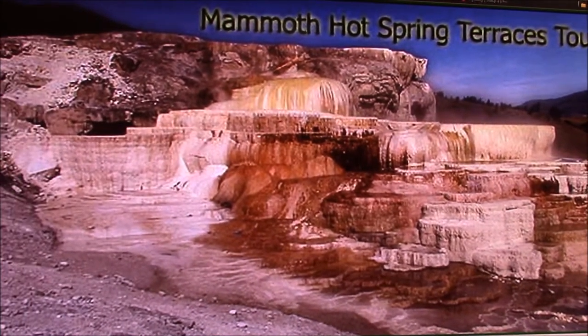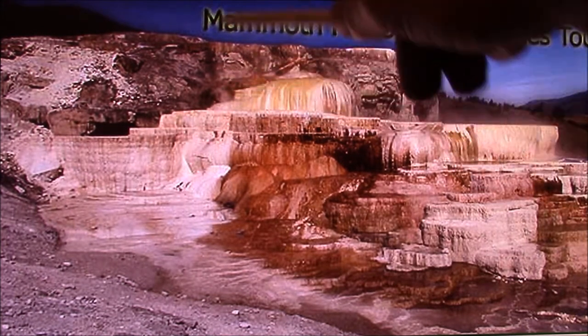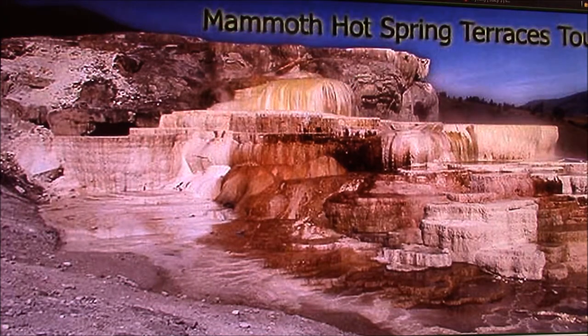Before I put my video on, because my video of the Mammoth Hot Springs is only a couple minutes long, these hot springs come out on the top of this hill, and they flow down this entire hillside, and they build up these dams from the minerals they pick up. But let me read a little bit here about Mammoth Hot Springs, and then I'll put my video on.